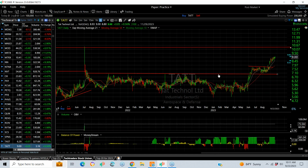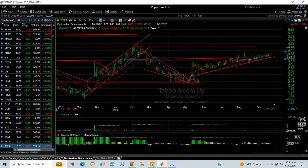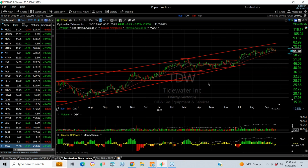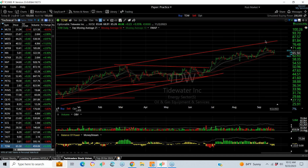TATT, an aerospace stock that broke out flagged and now is moving, looking for 10.5. TBLA popped out, pulled back, we put a swing on it. It did work out, but it took a while to get there. Now, if it can break out above here, above say 390, I'm looking for 4.5 and 6. Tidewater in the oil group, what a great chart with a target of low 80s.